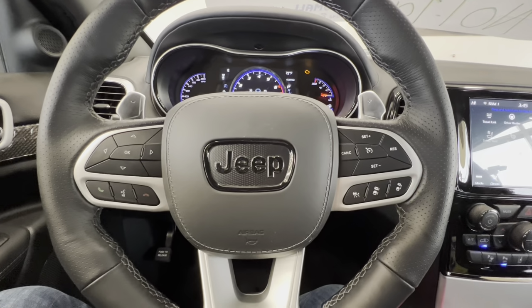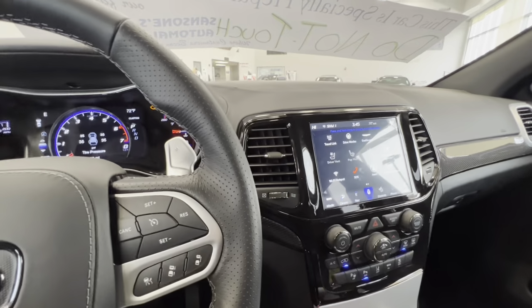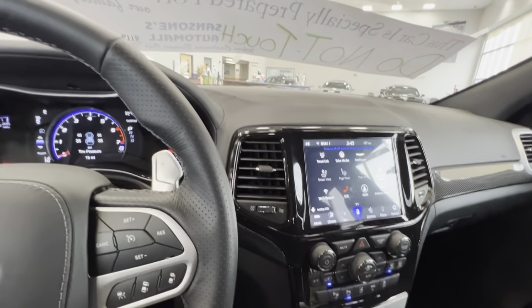So with all that being said, let's go into the back seat. Enough about the front seat. Let's go down in the back seat and talk about the leg room and the seat setup and all that good stuff. So let's leave the front seat. I'll meet you in the back seat.